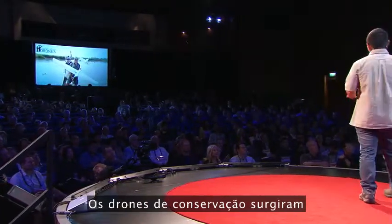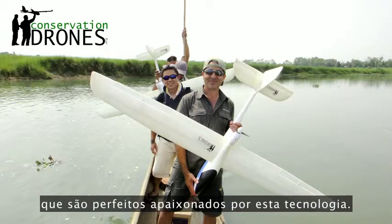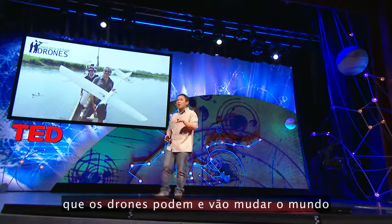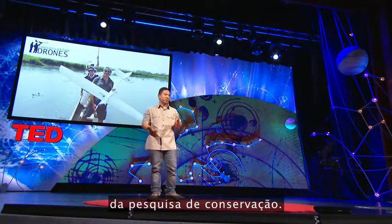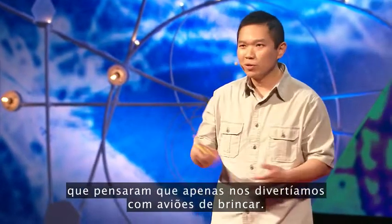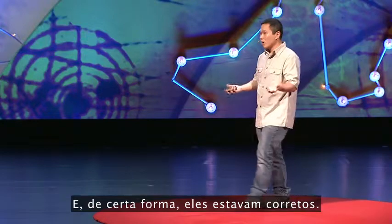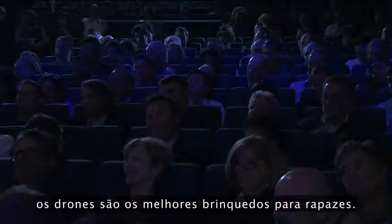Now, conservation drones began as a crazy idea from 2 biologists who are just deeply passionate about this technology. We strongly believe that drones can and will be a game changer for conservation research and applications. We've had our fair share of skeptics and critics who thought that we were just fooling around with toy planes. And well, in a way, they are right. I mean, let's be honest, drones are the ultimate toys for boys.